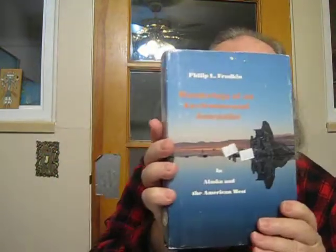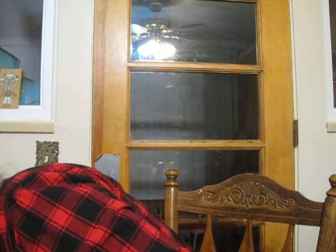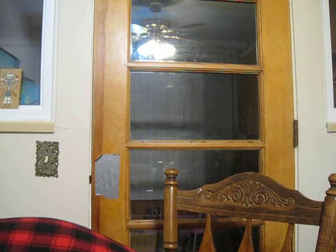This is part of our nature too. In Alaska and the American West, Wanderings of an Environmental Journalist by Philip R. Franklin. And then In a Barren Land, American Indian Dispossession and Survival by Paul Michel Marx. So I got books like that down here. Of course, we have the Reformation Study Bible. And so yeah, we collect books on the American West. This is a box that I haven't put downstairs yet.